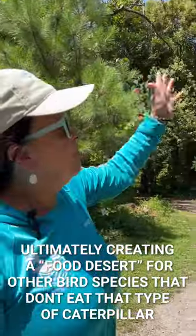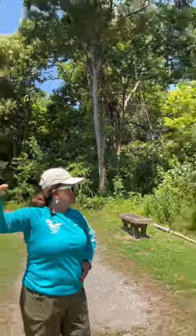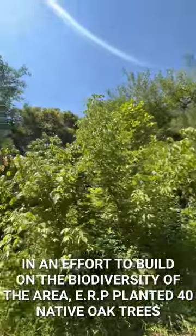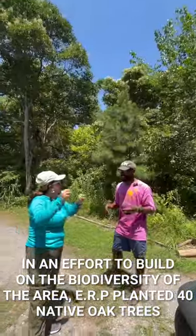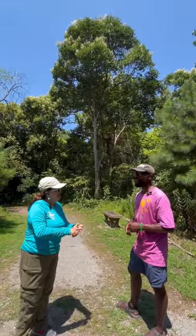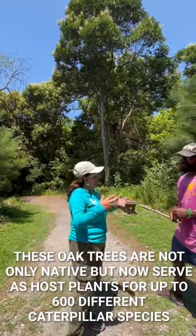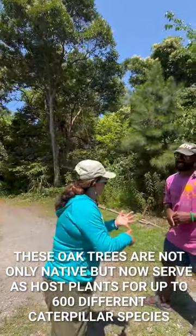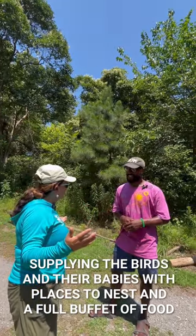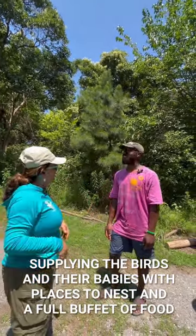So we planted about 40 beautiful native oaks. I love oaks. The oak tree can host up to 600 different types of caterpillars. That's the importance of biodiversity and native plants. So those are natives, and that's how all these birds come. They're like, oh, now I have food and shelter. A buffet. You want to eat rice for the rest of your life? No, you want different stuff, right? So that's what we provide here.